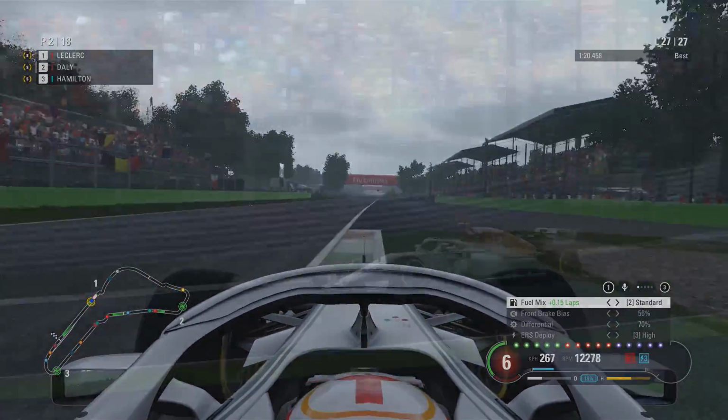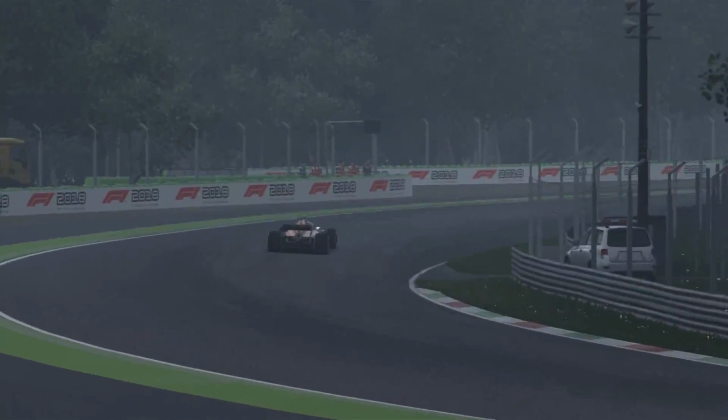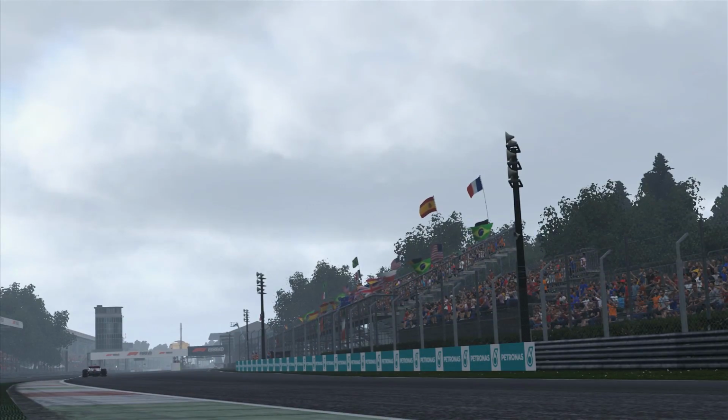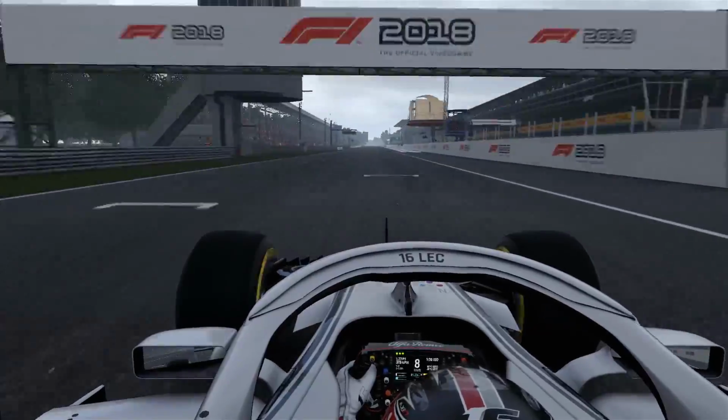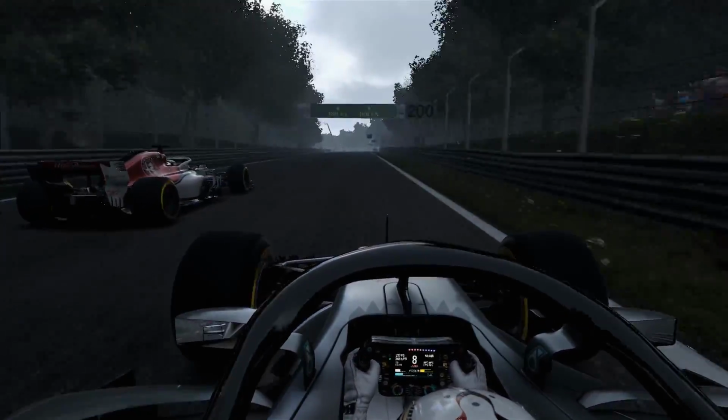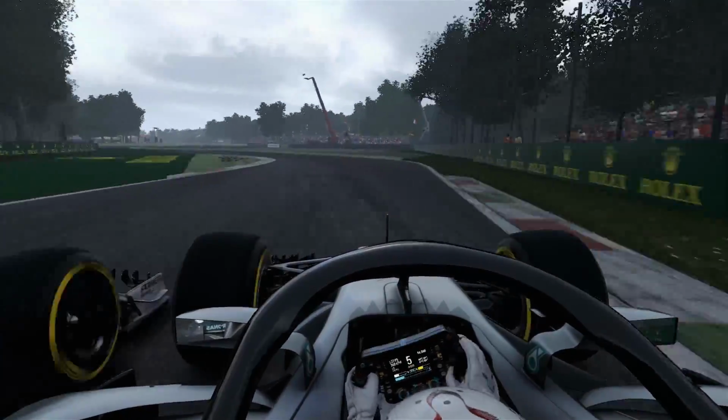It would have been a huge slipstream fest, possibly involving the top 3 cars. I'm not too sure how that would have gone, but the rain kind of separated the men from the boys, as it were, between the car performance. But Charles Leclerc wins the Grand Prix pretty convincingly there. I think it was like 10 or 15 seconds.